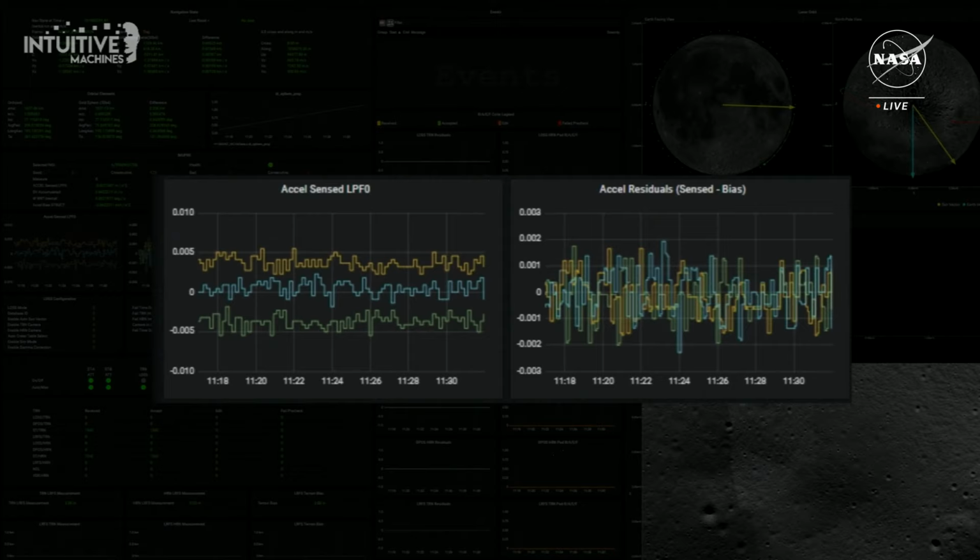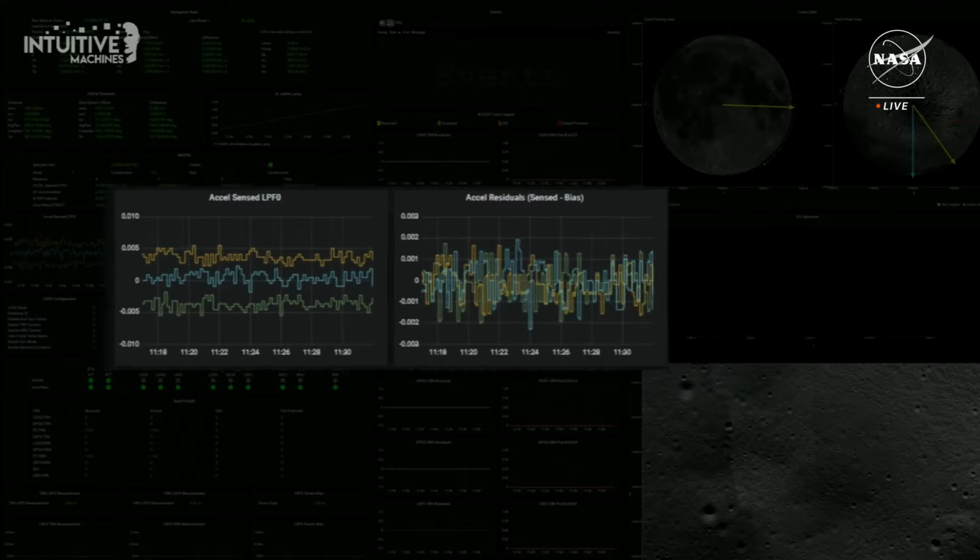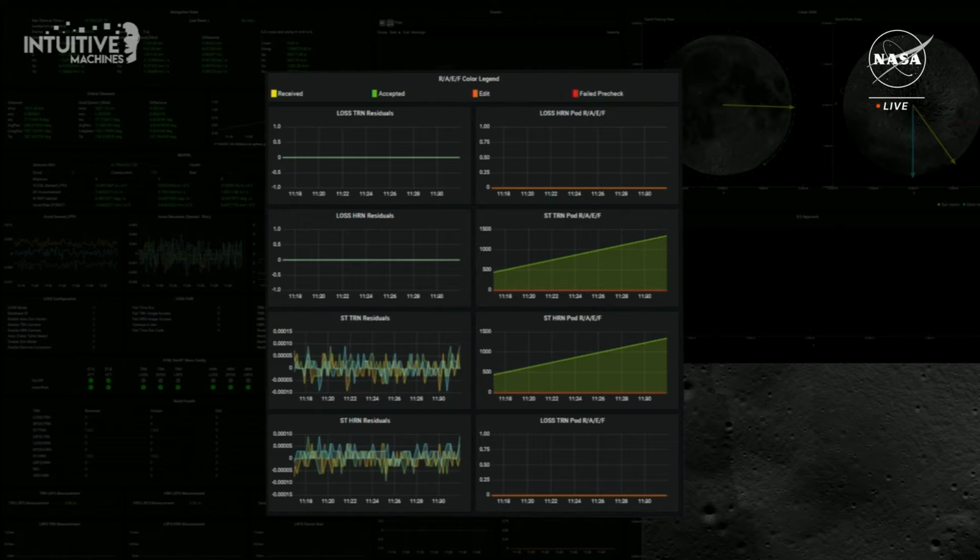This is used a lot during burn maneuvers and is a more robust way of measuring acceleration over time, with the ability to look back at what has happened, for some reason flight controllers have lost data. Finally, the column on the right is a received, accepted, edited, and failed pre-checked, or RAFE chart for short.